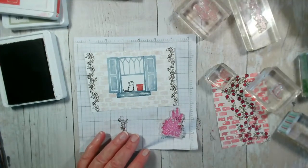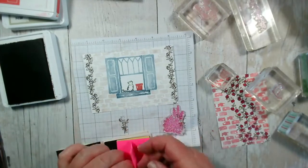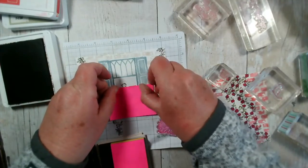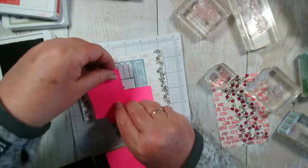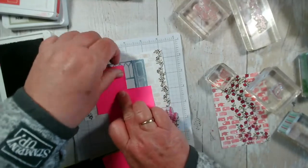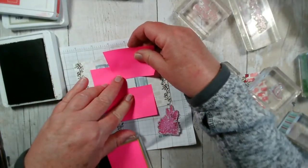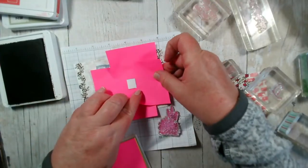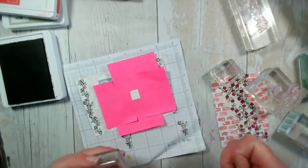So what I'm going to grab is a post-it note or masking tape, whichever I find first. Let's go for a post-it note or two. So what I'm going to do is cover all of that up like so, the cat and the piece behind, and I might even do that bit. I know it's a little bit overkill, but I don't want the edges of the stamp, if I'm not looking at it carefully, to get in the way of anything else.